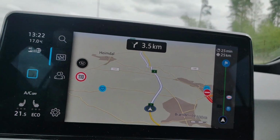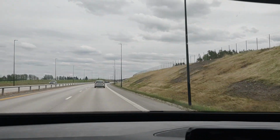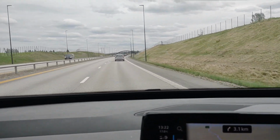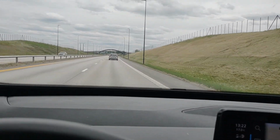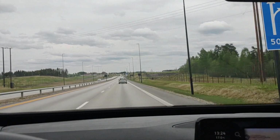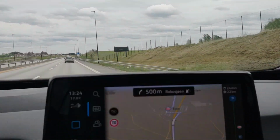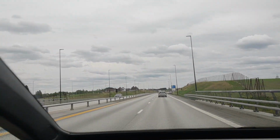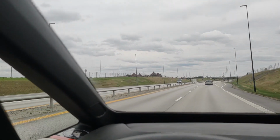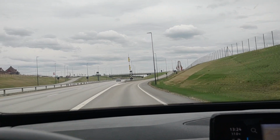Where she wants me to go, 3.5 kilometers she wants me to take to the right. So probably this piece of the highway here is not the toll road. This is just about how far I can ride the highway without going past the toll road. So I have to take to the right, go over the bridge, and you see the Mikkelgård. This highway here is pretty new.